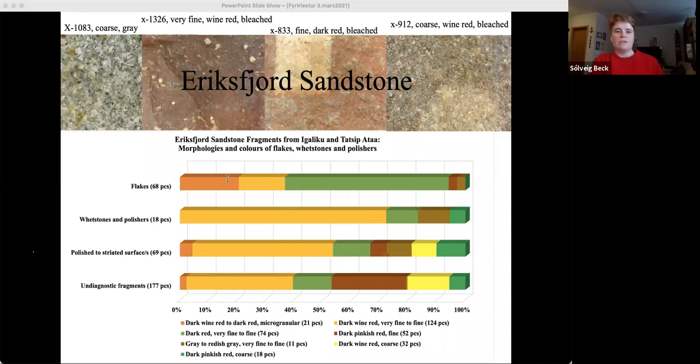In the much larger assemblage from Tatsip Ataa, there are 305 sandstone finds. 60% is undiagnostic fragments. 22% of the finds have 1 or more polished or striated surfaces that could have been part of a whetstone or polishers, while only about 7% or 19 finds are large enough to potentially be identified as whetstones or polishing stones. Finally, only 8% are possible flakes or chippings, along with 3 pieces of possible strikalites and 7 manoports.